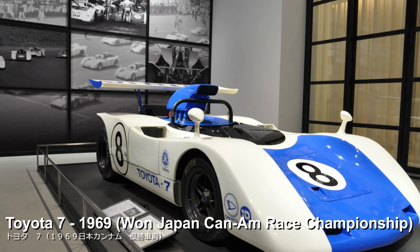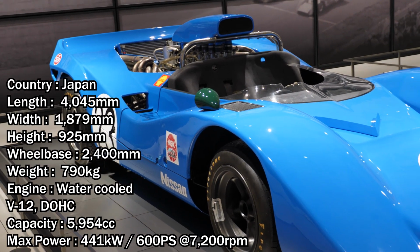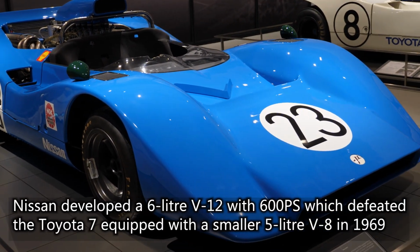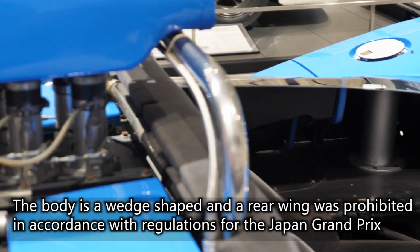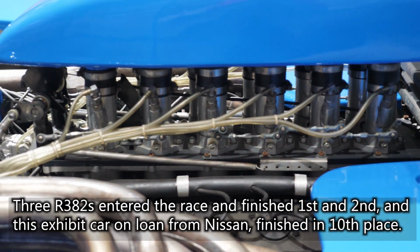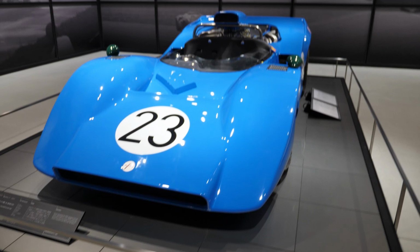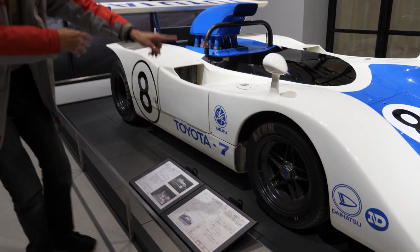Then we come to these two very space age-like racers. This is the Toyota 7, which actually raced, and its rival, the Nissan R382. From this point, Nissan and Toyota would become fierce rivals in different types of racing: in prototype racing, in rally, in Grand Prix racing. You see the Prince Skylines over there. But these, of course, were not built entirely on their own, and the Toyota 7 has an interesting story. You see Yamaha and Daihatsu.